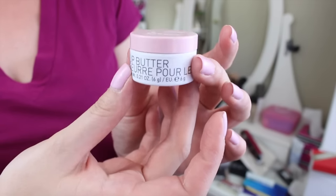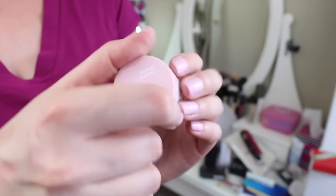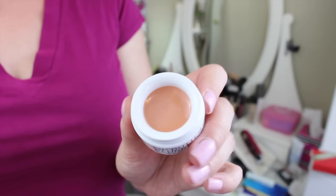This is the Kors lip butter in the color Jasmine. I think Jaclyn Hill talked about this a long time ago. There's a bunch of different colors of this. I think there's a clear one and a red one, and then this one's kind of like the peachy rose one. I'm always on the hunt for the perfect lip balm because my lips are dry all the time.